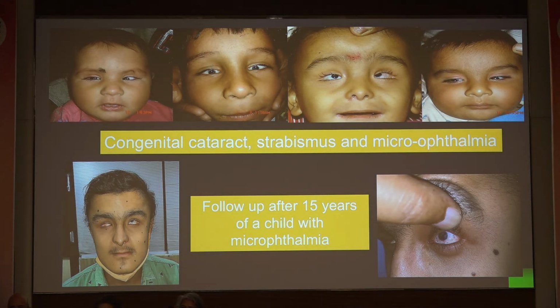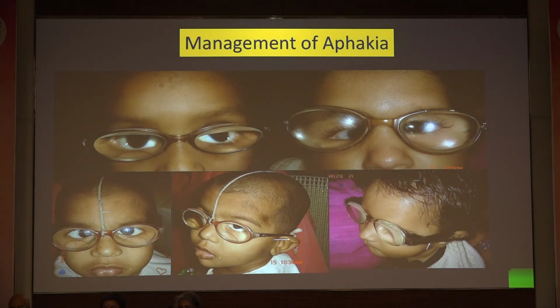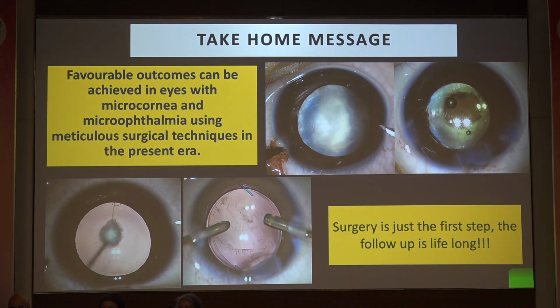These are eyes where there is a microcornea and micro-ophthalmos. There will be complications in these children, so never implant IOL in these children. And there will be complications like glaucoma, such as one of the children who has only a 4 millimeter cornea and in the other eye 4.5 and 5 millimeter. It was left aphakic. Take home message is that favorable outcome can be achieved in eyes with micro-ophthalmos and micro-ophthalmia using meticulous surgical technique. In the present era, in those children where eyes are small but growing, one may implant IOL.